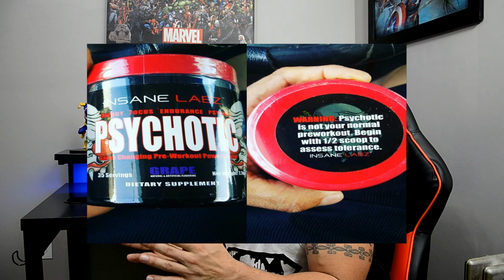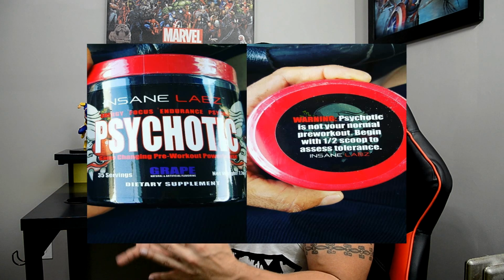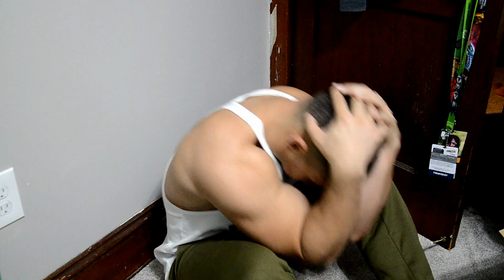This pre was awesome. Little backstory when I took this. You know that some pre-workouts have that label that suggests the amount you should use to assess the tolerance? This one said to start with half a scoop, so I'm like, I ain't doing that. So I started with two scoops. Don't ever start with two scoops. I went to the gym, and the whole time, I was like, this stuff is no joke, man. I thought I was gonna pass out.